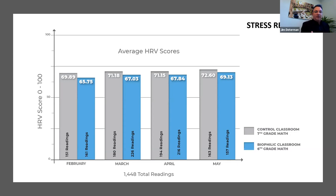So we looked at this data and we said, uh-oh, this doesn't work. Because the students in the control classroom are actually a little less stressed than the students in the biophilic classroom. They've got a higher number. There's more stress reduction, there's less stress. So as it was explained to me, it's really the difference, the delta, because some of these kids, I mean, this is the sixth grade classroom, they could be coming from a more stressful home environment, we don't know. But we want to know, what's the effect of our design on these students, regardless of what their stress level raw data actually is.